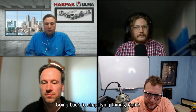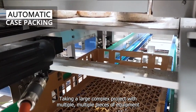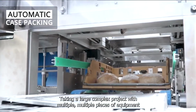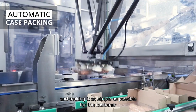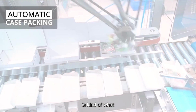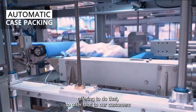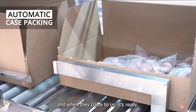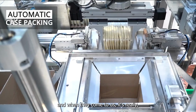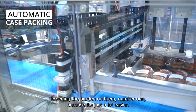Going back to simplifying things, right? Taking a large complex project with multiple pieces of equipment and making it as simple as possible for the customer is what we're fortunate enough, with a big enough offering, to be able to offer to our customers. And when they come to us, it's lessening the burden on them, number one, because it's just a lot easier.